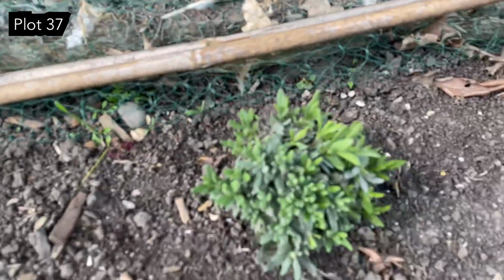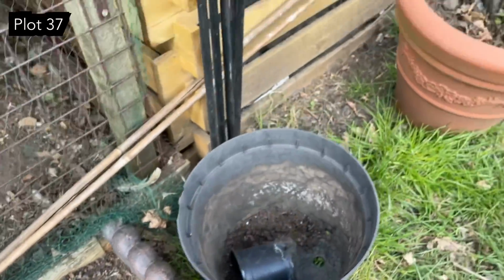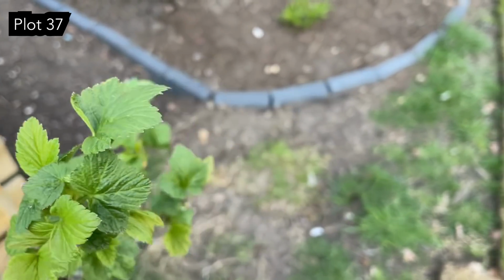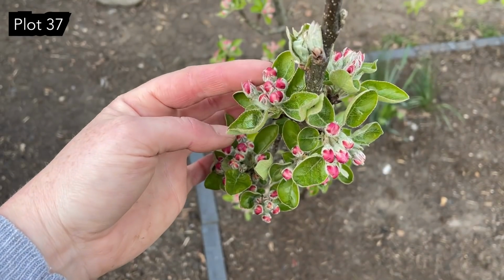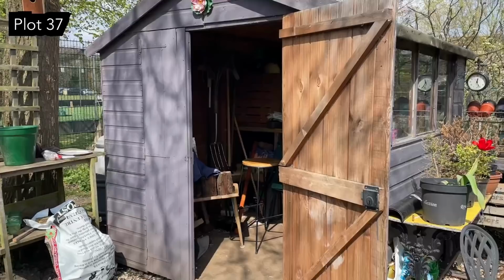The lavender, oh, I can't get this to focus now, marvellous. The lavender has survived the winter, so hopefully that's it now for good. And we have this blackcurrant, which we will be planting into the fruit cage once that whole section of brassicas has done its thing at the far end. Back to the apple trees outside the shed. I've never seen so much blossom on them. I'm just really happy. Really happy.